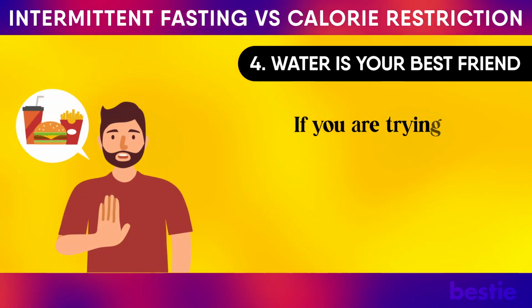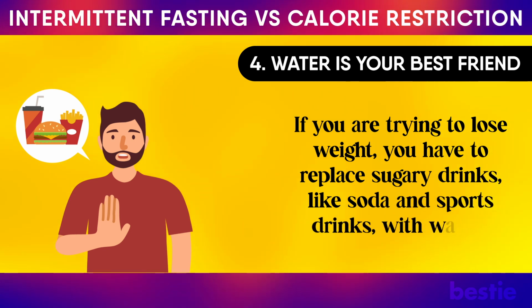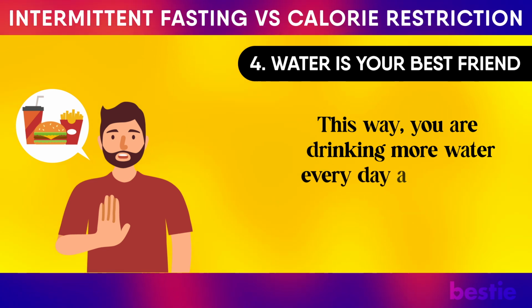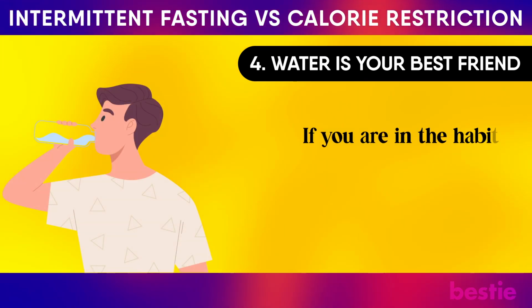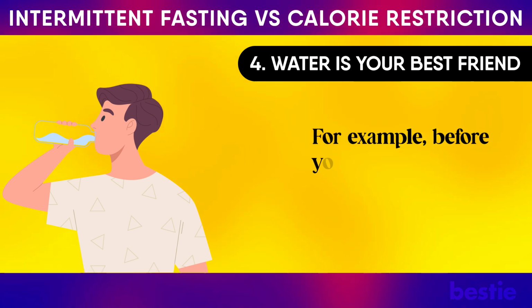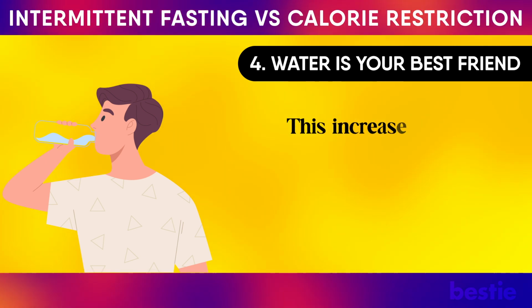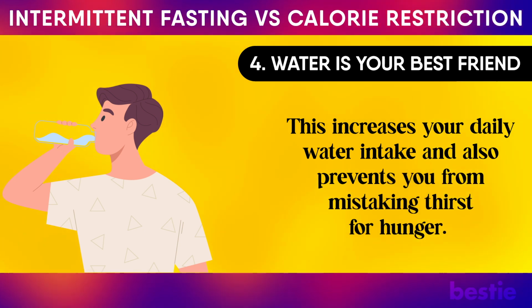If you are trying to lose weight, you have to replace sugary drinks like soda and sports drinks with water. This way, you are drinking more water every day and cutting down on your calorie intake. If you are in the habit of overeating, you can use water to manage hunger. For example, before you munch on your favorite snacks, drink a glass of water. This increases your daily water intake and also prevents you from mistaking thirst for hunger.